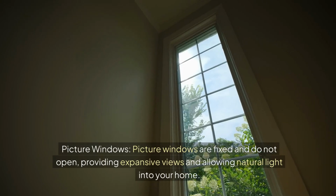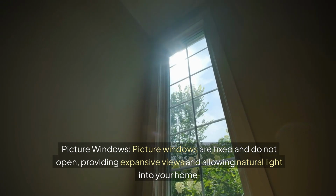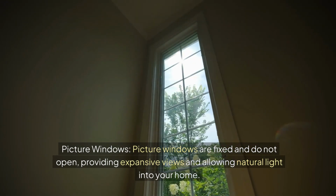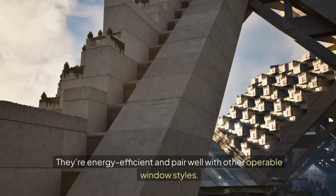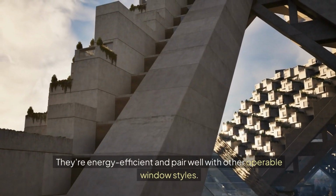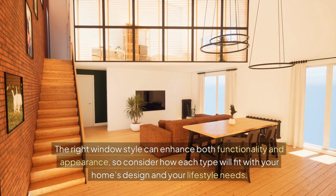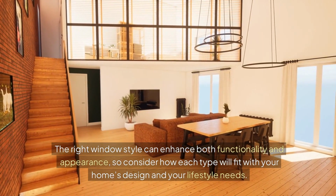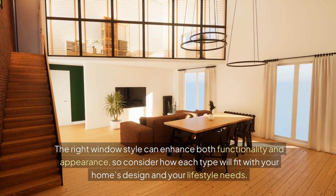Picture windows. Picture windows are fixed and do not open, providing expansive views and allowing natural light into your home. They're energy efficient and pair well with other operable window styles. The right window style can enhance both functionality and appearance, so consider how each type will fit with your home's design and your lifestyle needs.